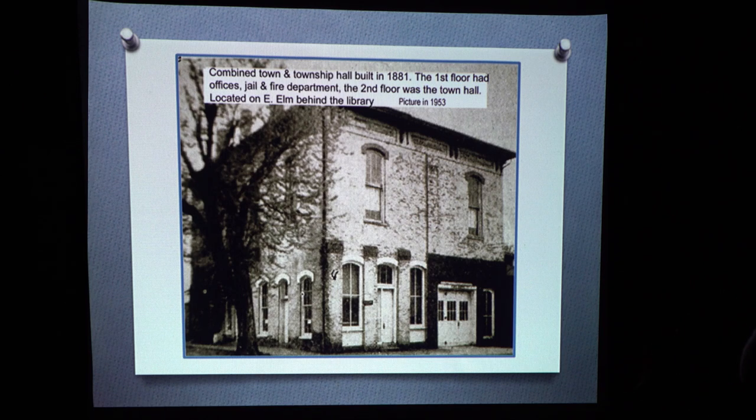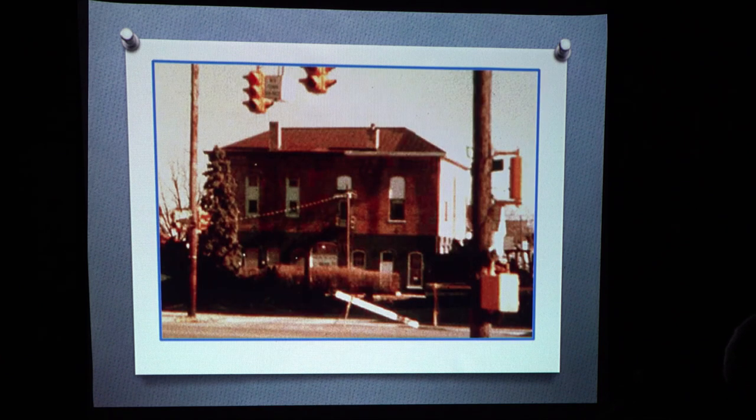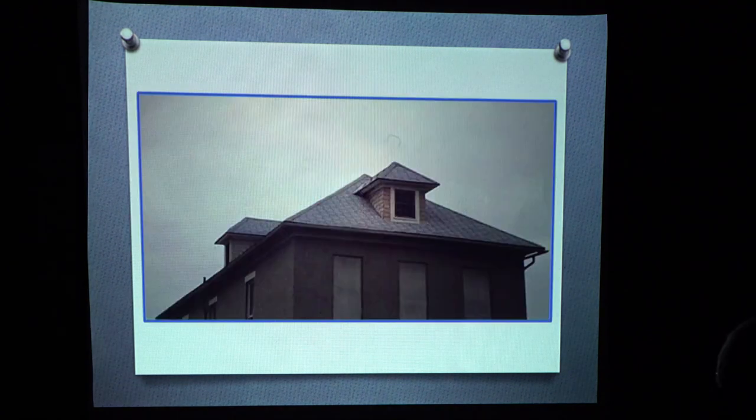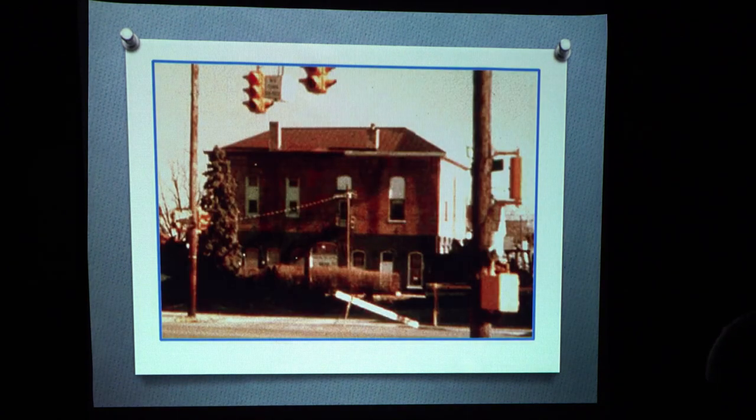This is a picture that was in 1953, and then here's a later shot of it from another angle. The jail, and the East Troy basketball upstairs.